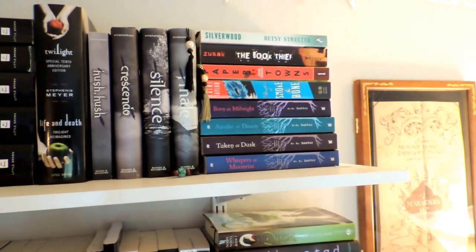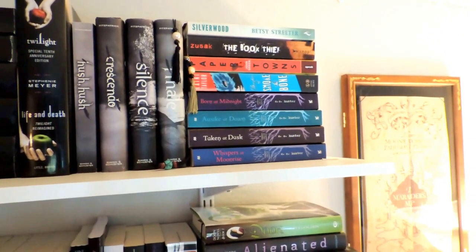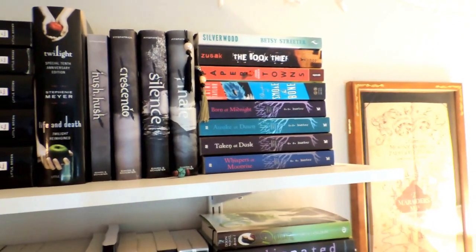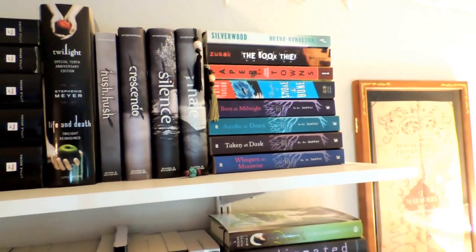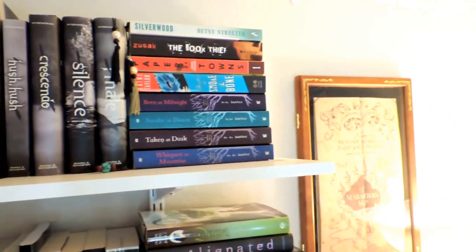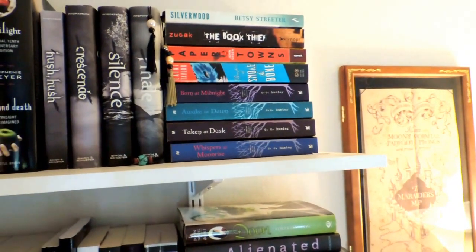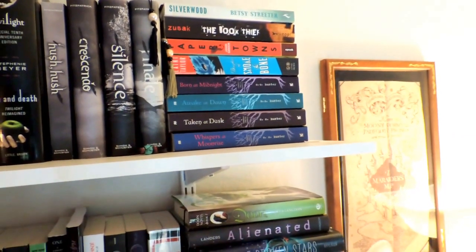I have Silverwood, Book Thief, Paper Towns, which I have not finished and will never, I've decided, because I already know what happens. I asked my friend, she told me, and I'm content with not finishing it. Then I have Daughter of Smoke and Bone, and then I have the Born at Midnight series, the Shadow Falls series, I believe, and that's some pretty good books too.